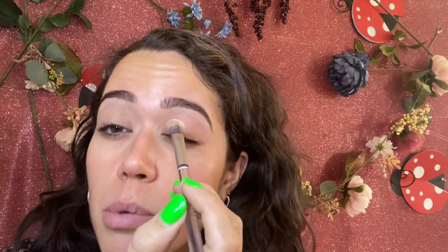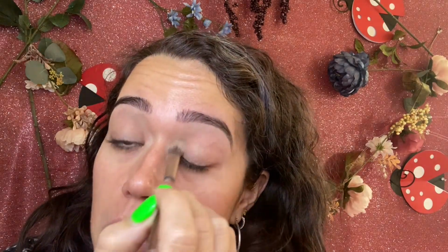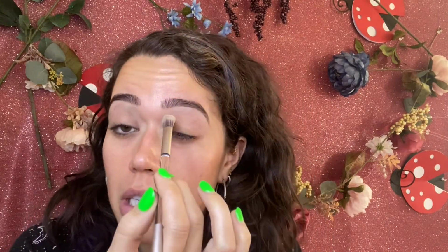Have you guys ever tried to double prime? Please let me know because I use a million different primers on my skin. Not a million, but you know, like. But anyways. Because for our Scorpio season makeup look, we want it to be sexy, subtle. I mean, yeah, heavy, but not like in your face, if that makes sense. Like we're trying to be sexy, but not in your face, you know?